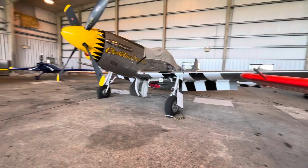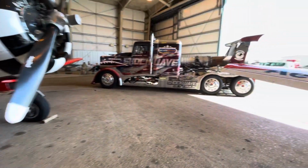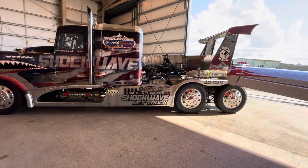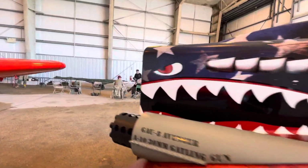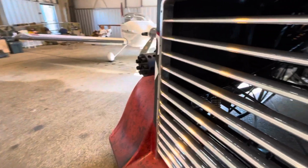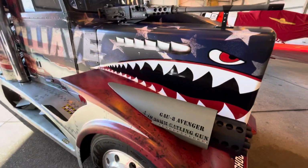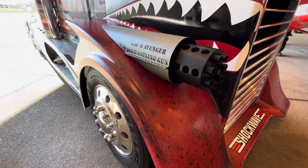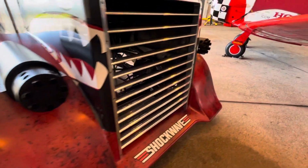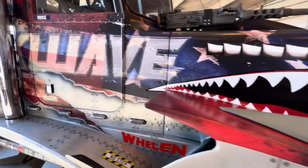And then probably the craziest thing that you'll see is the Shockwave Jet Truck. This thing is killer. All right, let me show you the motor. You think there's an engine in here? That's empty. There's no motor in there. You know why? Oh, check it out. 50 caliber. And then a little brrr, 2 Gatling guns on the front out of an A-10 Thunderbolt. A little brrr, the Shockwave.